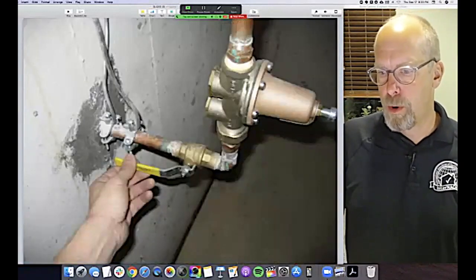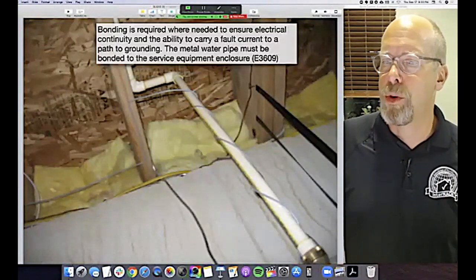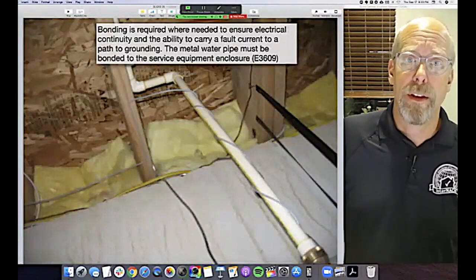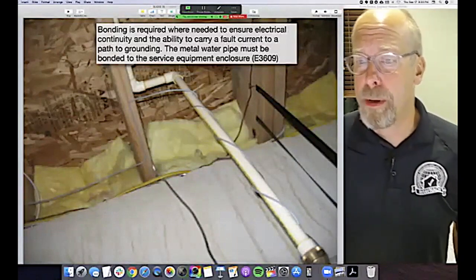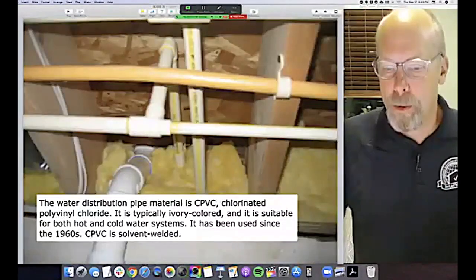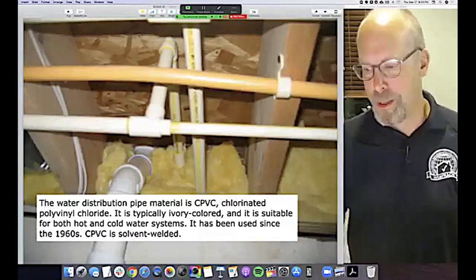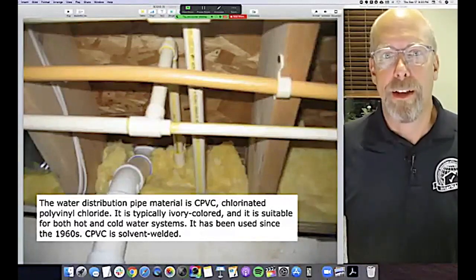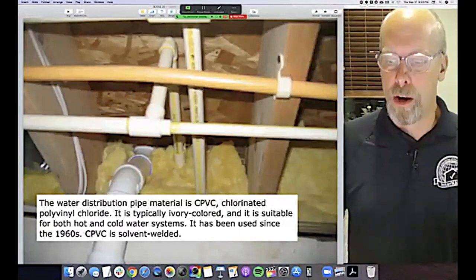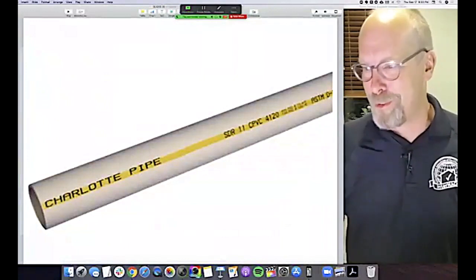There's a bonding at the water meter, at the public pipe, so that's good. Bonding is required where needed to ensure electrical continuity and the ability to carry a fault current to a path to grounding. The metal water pipe must be bonded to the service equipment enclosure. However, look, I've got water distribution pipe that's plastic and it's CPVC, chlorinated polyvinyl chloride, ivory colored. This one has a yellow stripe on it, suitable for both hot and cold water. It's been used since the 1960s or so. You can find it at your local Home Depot.